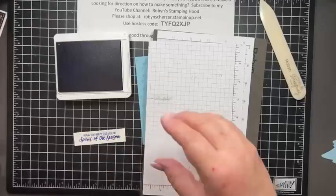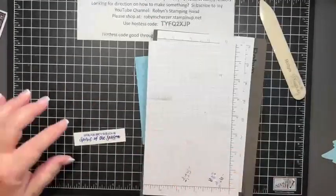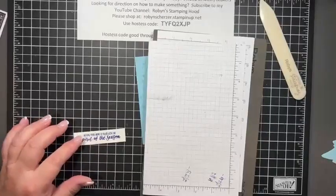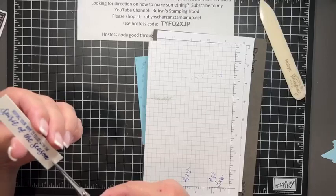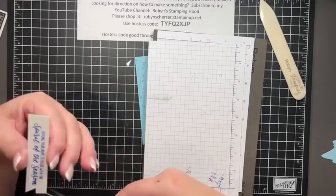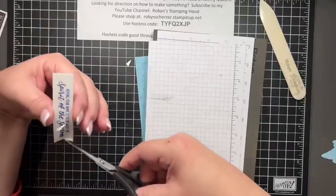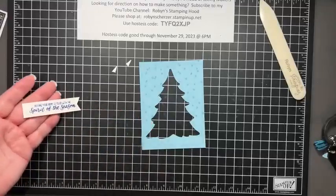All right. So let's finish this card up. I am going to take my snips and do a little flaggy taggy on the end here. All right, so it looks like that. Let's get this out of the way.